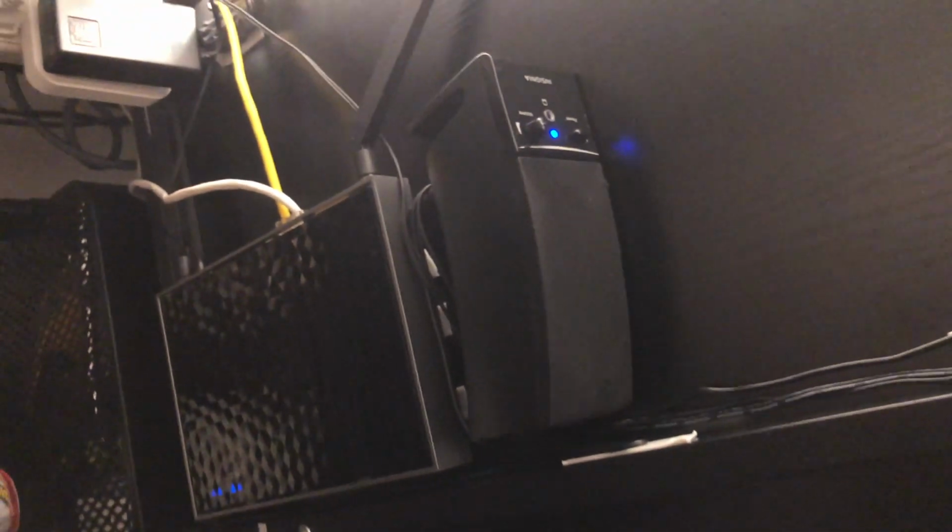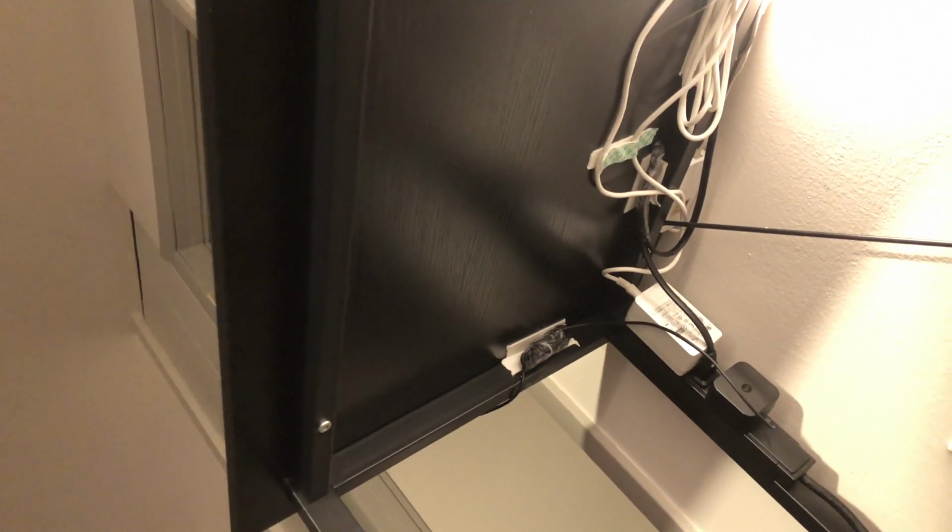Under my desk, I have a few items that I use a lot, but I want to keep out of the way because there's not enough space on the top of my desk. So under there, I have my speakers from my computer, I have my Wi-Fi extender, and I have all of the cords running throughout this entire setup. So the PC cord, the HDMI cord, all those are running under the desk right now.